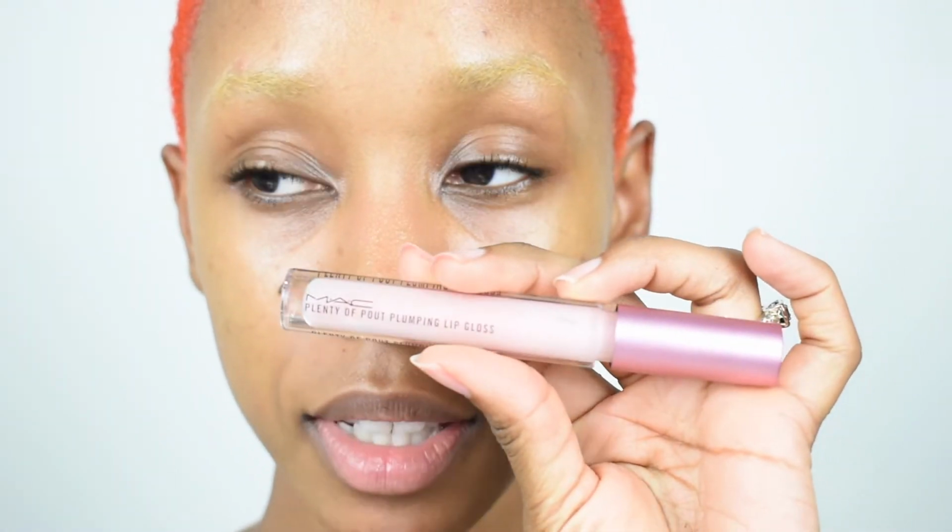The first thing that I'm going to use is the Plenty of Pout lip gloss. This is basically a cooling lip gloss that provides a plumping sensation to your lips. I just like the way that they feel. Also, as you can probably tell before, my lips were kind of parched. I do have eyebrows, but they don't match my hair, so let me do my eyebrows.